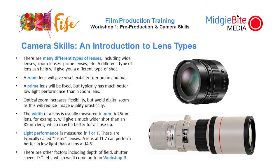Also, you get things like digital zoom, but whatever you do, don't use that, because digital zoom just takes a part of the image and artificially increases it. You've probably tested this yourself on your phones at times. Most phones have a digital zoom option and it just looks absolutely terrible. When you move into a certain point, you lose so much detail, it's just not worth doing.